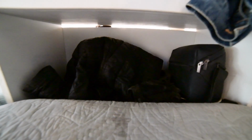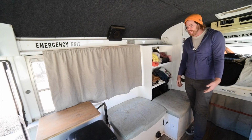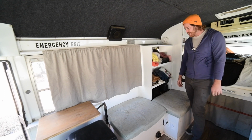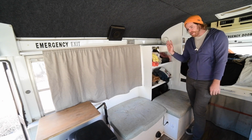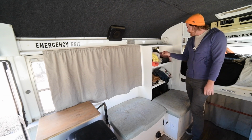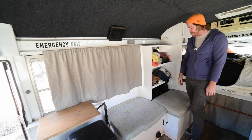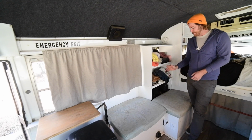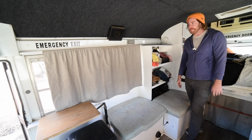Again, this bus has so much storage that I really don't even use because I don't have that much stuff. Eventually I'll fill it up because I don't consider myself a minimalist, but for now I have what I need and just put it where it needs to go. I would like to get maybe one of those cube storages to prevent the stuff from falling out, because when I'm on big washboard roads, stuff will fall out and then I just have to put it back. It is what it is. It comes with the territory.